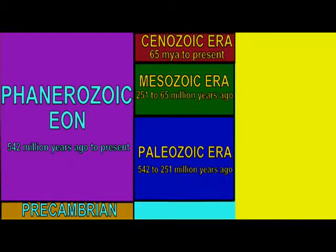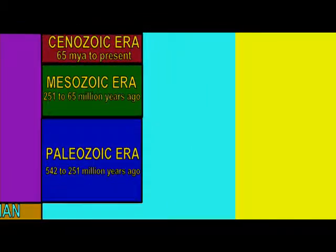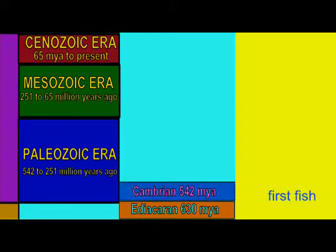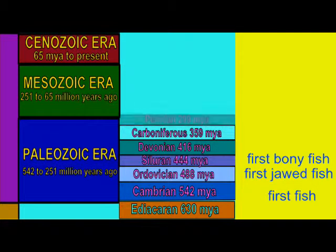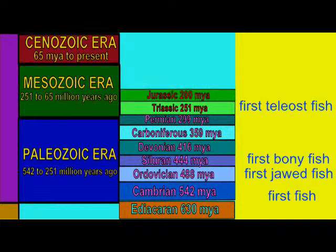So if I give you a group, you should be able to match it to the geologic period in which they are first known, such as jawless fish in the Cambrian, jawed fish from either the Ordovician or Silurian. Both of these would be accepted as correct answers. First amphibians from the Devonian, etc.